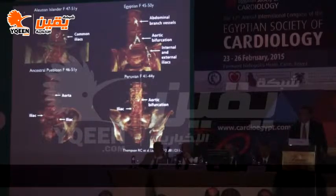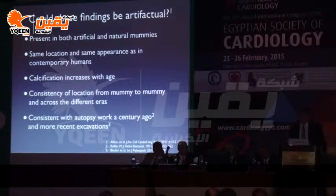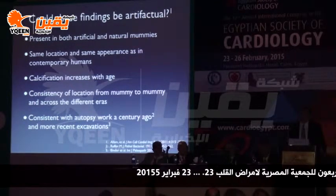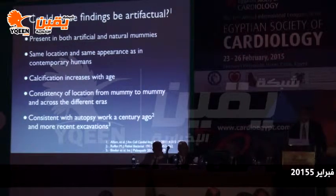particularly again of the aorta and aortic bifurcation. When we initially presented our data, there was a question about could this be artifactual? Could it be from the natron, for example? Could this be something that occurred after mummification or during mummification?